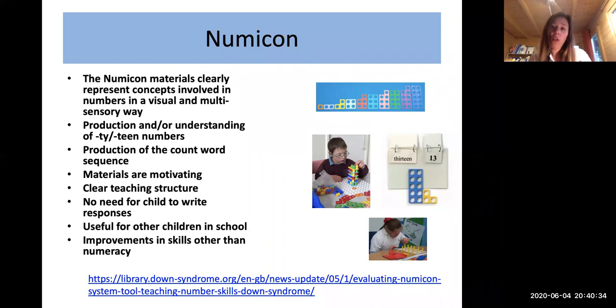When a larger follow-up study was done, they didn't find those benefits in mathematical ability per se, but still teachers did have a lot of positive things to say about Numicon, because again, the materials are motivating, there's a clear teaching structure, it helps with the count word sequence, but also really the understanding.